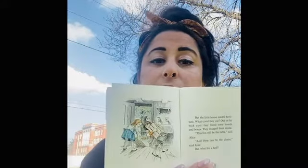But the little house needed furniture. But what could they use? Out in the backyard, they found some boards and boxes and they dragged them inside. "This box will be the table," said Alice, "and these can be our chairs. But what about a bed?" "Let's run home and get some things," said Alice.